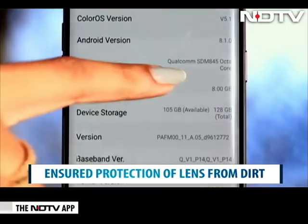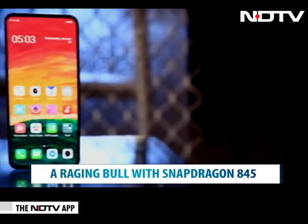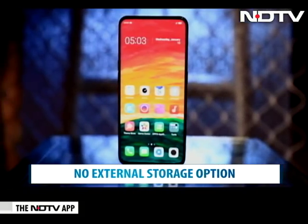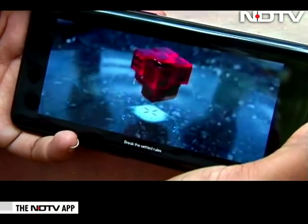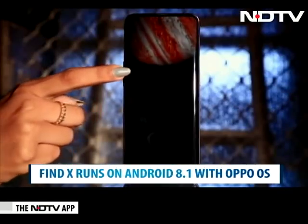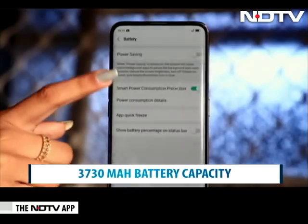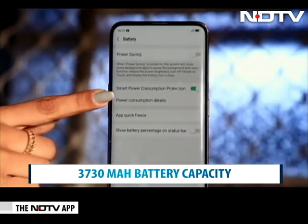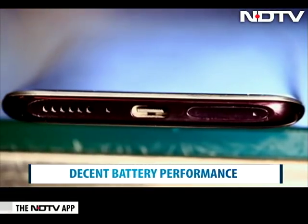The Find X is a beast with the latest Snapdragon 845, 8GB RAM and 256GB internal storage. There is no SD card slot, which is a bit of a letdown. But look at the power of this phone. It is super fast and handles everything with utter ease. It runs on Android 8.1 with Oppo's own ColorOS on top. There's a 3730 mAh battery, which lasted us a day. And the good bit is that the Find X comes with VOOC charging, which charges up the phone very quickly.